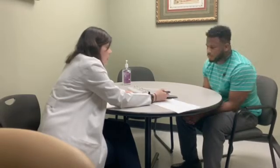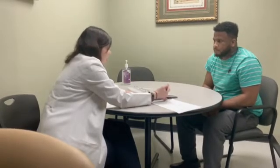So a lot of people say, why would I want genetic testing if it's just going to tell me if I'm at higher risk for cancer? Who would want to know that? And the reason is, if we know someone's at higher risk, we could potentially do something about it.